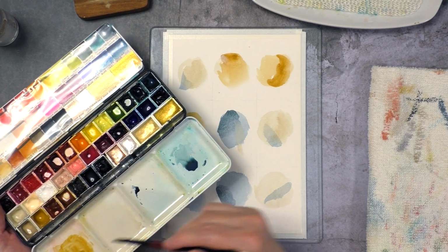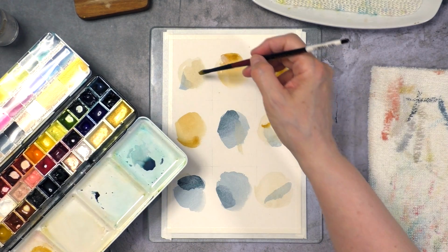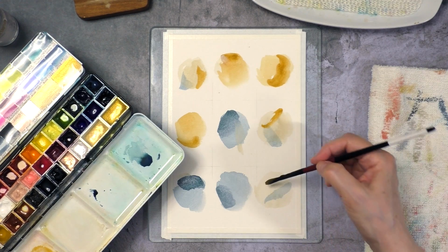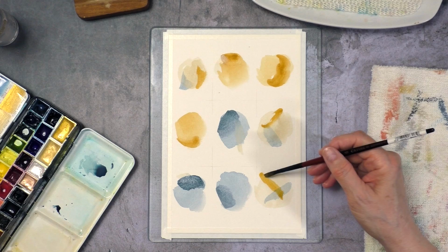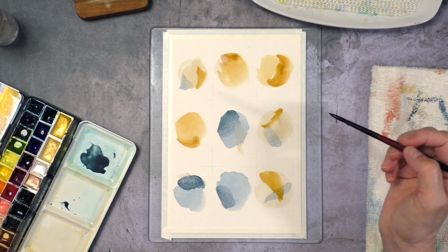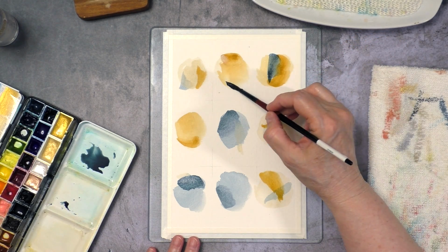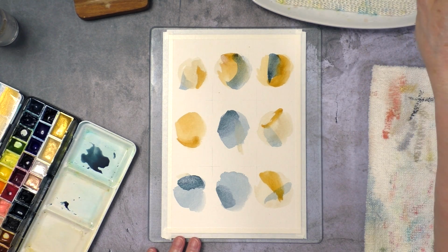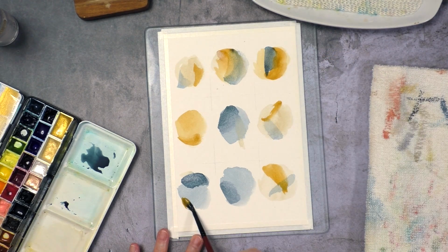Then I started layering. So each circle was touched by either the same color but in a darker shade or a different color. And then slowly I started embellishing with very loose brush strokes, very relaxed. And if I wanted the colors to bleed, I added the paint onto the bottom layer when it was wet. And if I wanted to have more bold accents, then I dried the paint with a heat tool and kept on adding. So it all depends on the look that you want.